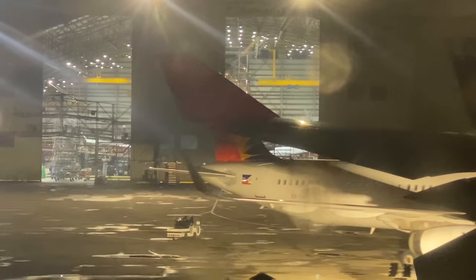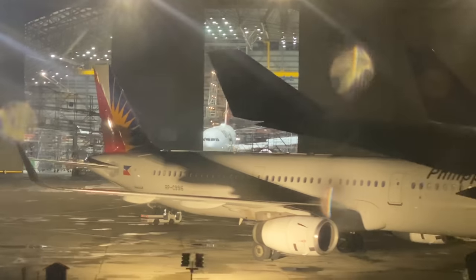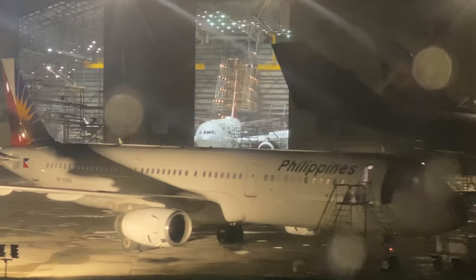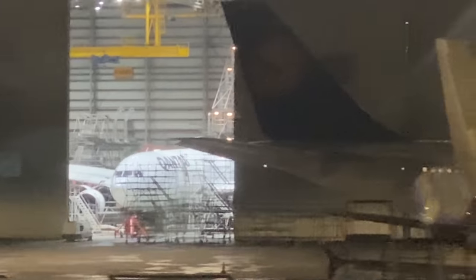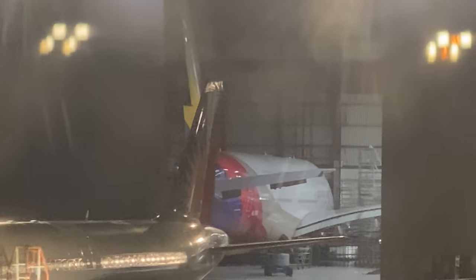Manila Airport is quite well known for their aircraft maintenance. Lufthansa kind of operates it, so obviously they do send their aircraft here. Like here we see their A340. British Airways, before COVID, sent their A380 here. Qantas obviously has their A330 looked after here, and the Asiana A380 is also looked after here.